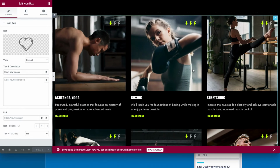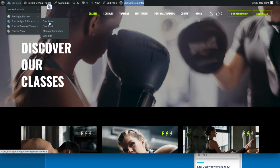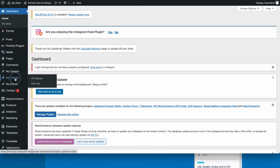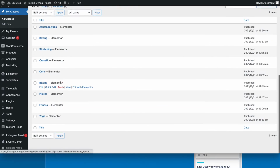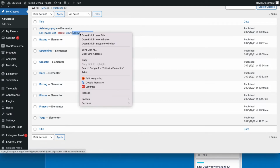And the grid is pre-populated. To change the list of classes, you need to go to your admin panel, My Classes, right here. You'll see the list of all available classes. You can see that all these pages are created using Elementor editor, so simply hover on the class you want to edit and click on the Edit with Elementor. Open the page.